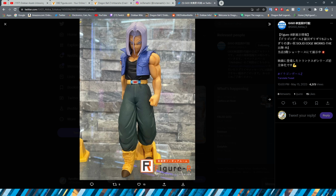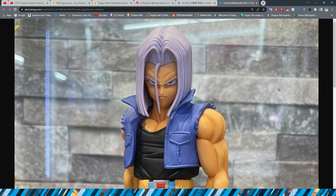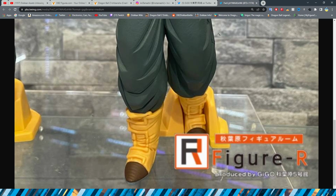I love the look of the base form as well. If I do say so myself, they nailed it on the face. That looks like Trunks to a T to me. I think this guy looks absolutely fantastic as well.